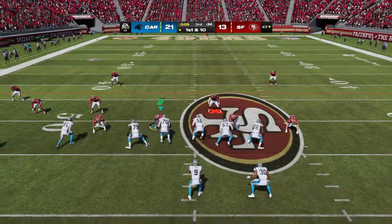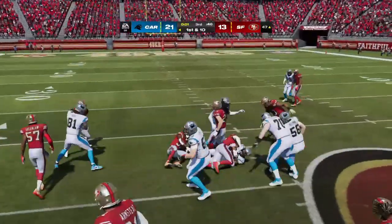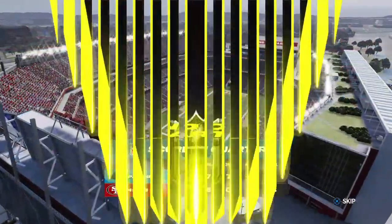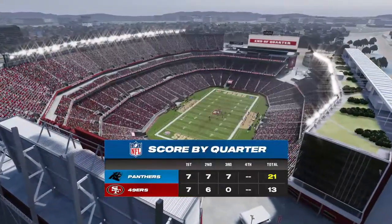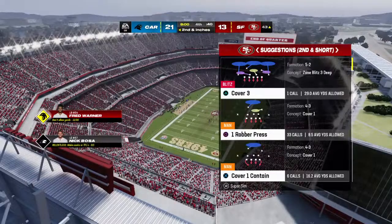Out of the gun, here's the give to Hubbard. And he'll get it down here to the 43. 3 quarters in the books. We'll return with more after this. You're watching the NFL on EA Sports.